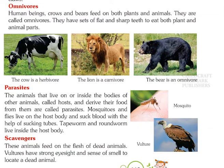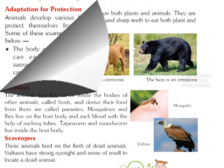Parasites. The animals that live on or inside the bodies of other animals called hosts and derive their food from them are called parasites. Mosquitoes and flies live on the host body and suck blood with the help of sucking tubes. Tapeworm and roundworm live inside the host body. Scavengers. These animals feed on the flesh of dead animals. Vultures have strong eyesight and sense of smell to locate a dead animal.